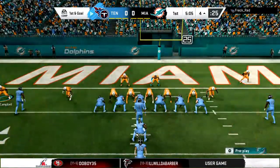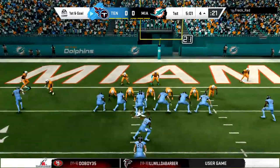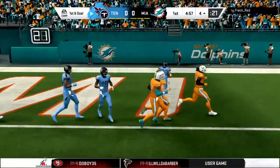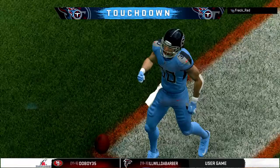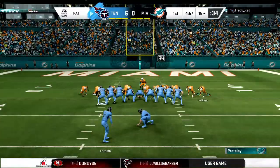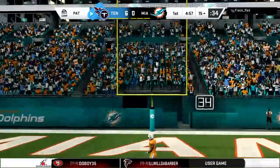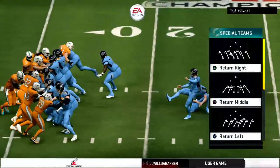They've taken this opening kickoff and marched it right down the field. Defensively, not much resistance. And he will take this one in for a Titans touchdown. Taking it in from 4 yards out. And the Titans take the ball down the field and score on their opening drive. Forbath, the extra point, and it's now a 7-0 game.